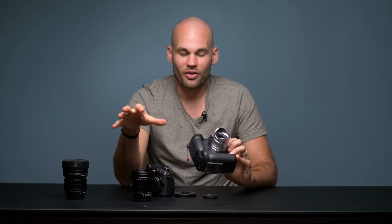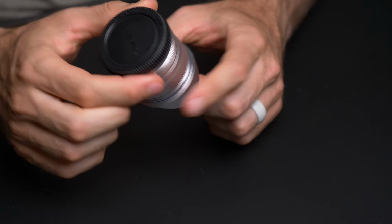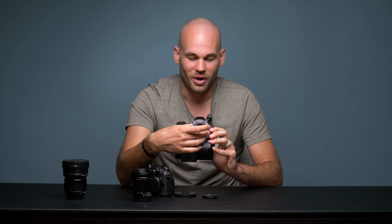Now, when you compare the way that this lens is built to the Voigtlander, it's kind of laughable. It looks kind of like a plastic toy. Maybe this is made of aluminum. It's not plastic, but it's just no comparison whatsoever.